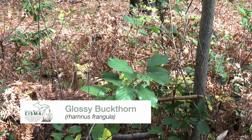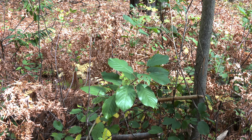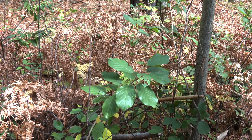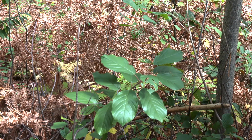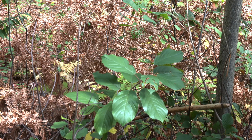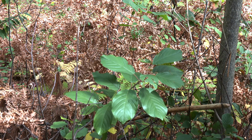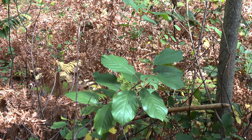Here we actually have a really young patch of glossy buckthorn. So we've seen almost exclusively common buckthorn and autumn olive today, but I'm going to show you some of the ways to identify glossy buckthorn. As you can see, the leaf shape is kind of circular, or more accurately an oval or ovoid shape. And again, there's that center line, and the veins coming off of that go up and to the side. They don't curve straight up quite as aggressively as common buckthorn does.